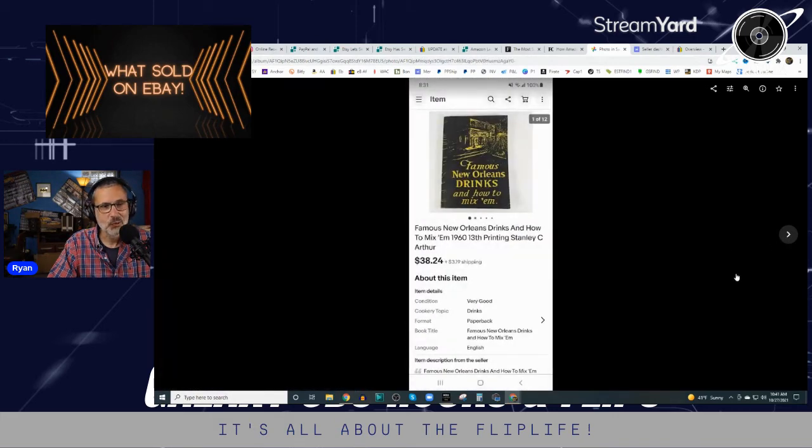This was another cool book. This was also part of the free lot from a couple of weekends ago. Famous New Orleans Drinks and How to Mix Them from 1960. This was the 13th printing of this book. The original was from the 1930s sometime. There was only one other one from this same kind of era with this cover. This book is still in publication.